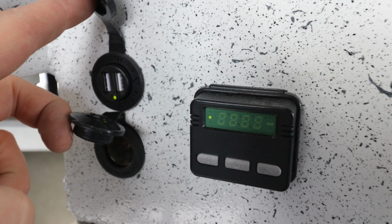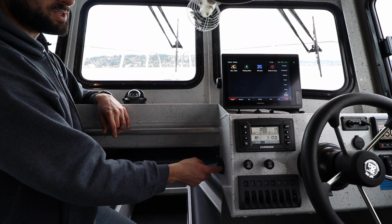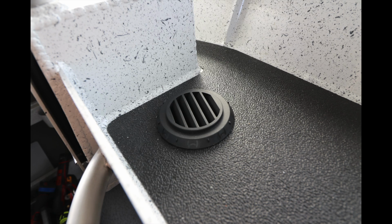This is the controller for the Planar diesel furnace. BK Marine in Anchorage will take care of you on that. Brian Karchinski is the man, and this is a nice furnace, diesel or kerosene. We have defrost up here and main cabin heat.